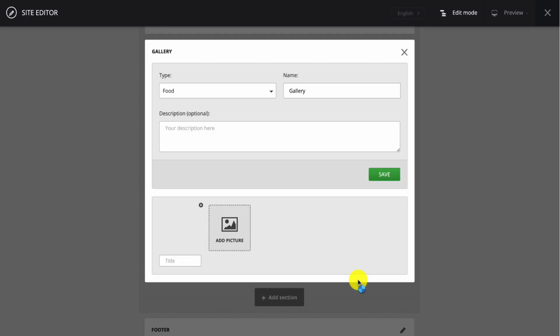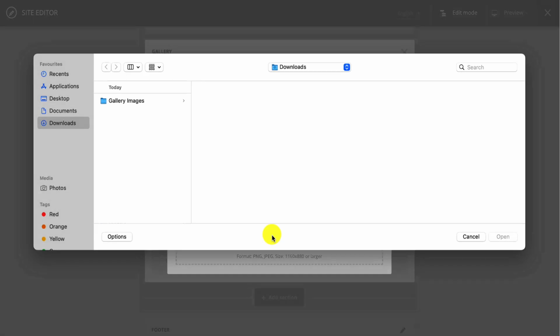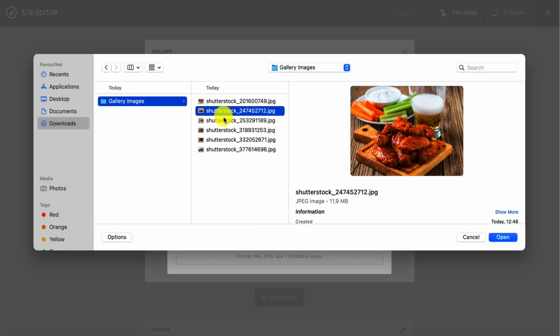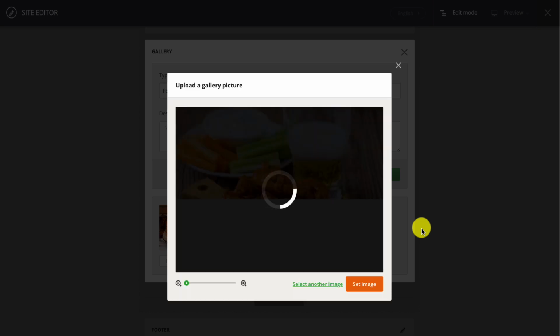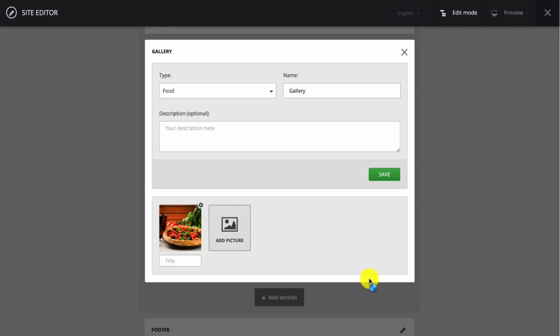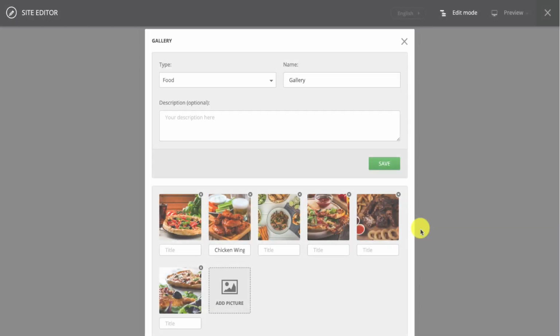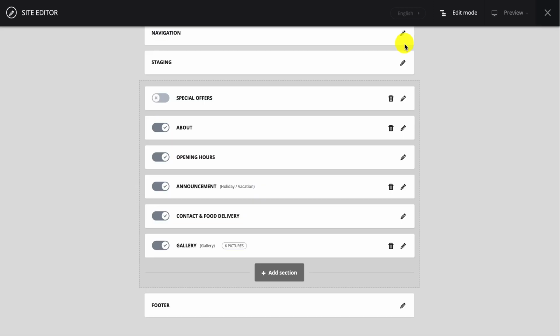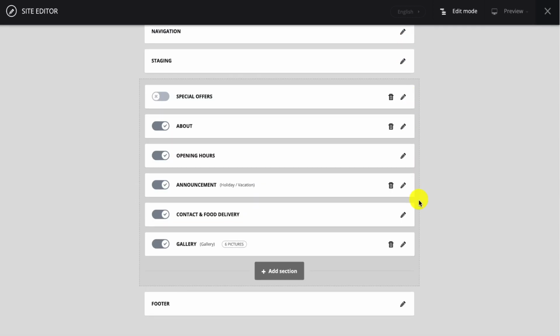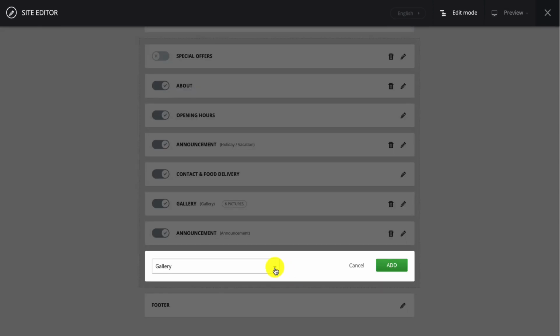Restaurant owners can also give the images a title. They should repeat these steps until they have uploaded all their photos. Once all their photos have been uploaded, they need to save their changes. To insert more sections to their website, restaurant owners should simply click on the Add Section button.